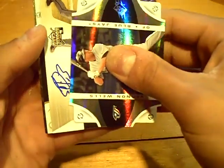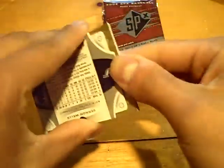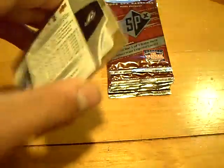And here's one. It's a rookie card, auto. This guy was hot at one point. For the Diamondbacks, Emilio Bonifacio. I remember he went on a tear at one point. Emilio Bonifacio for the D-backs autograph. So two Diamondbacks autographs in this box. American hero for the Mariners at a 725 of Ken Griffey Jr.